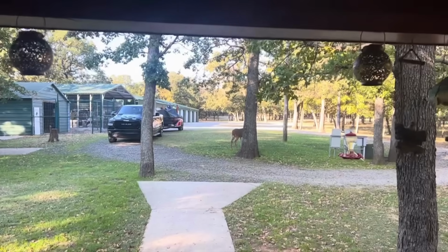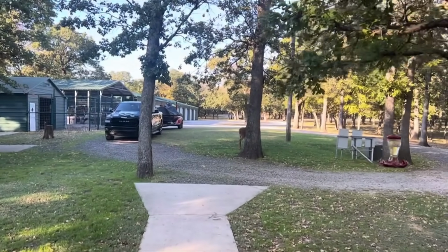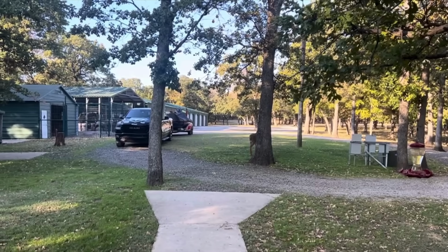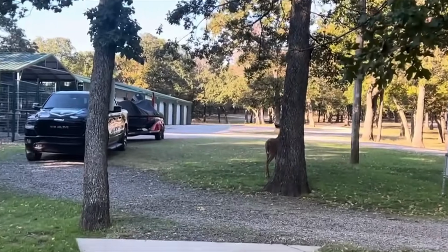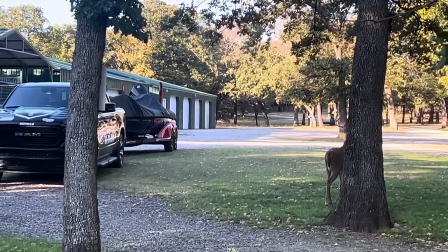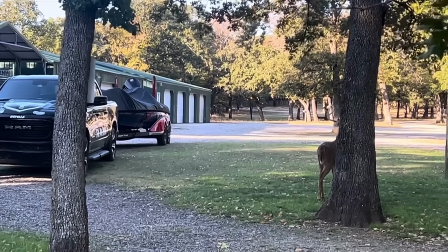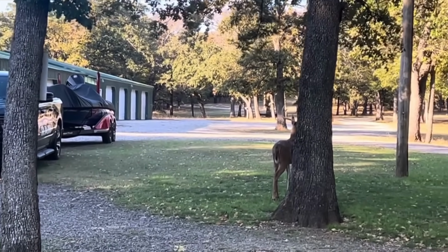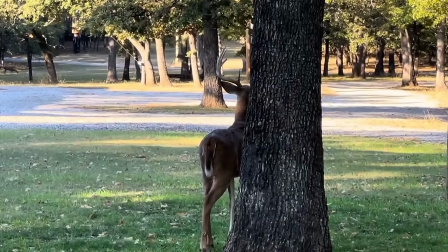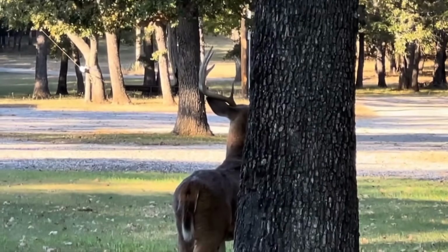Well, what do we have behind the tree there? That's a big old deer, big old buck, I'm sure. We don't know who it is, but he's a big one. That may be Forrest. Kind of hard to tell from the back. Could be Forrest. Forrest, is that you? Hey, Forrest. Hey, buddy. I believe that's Forrest.